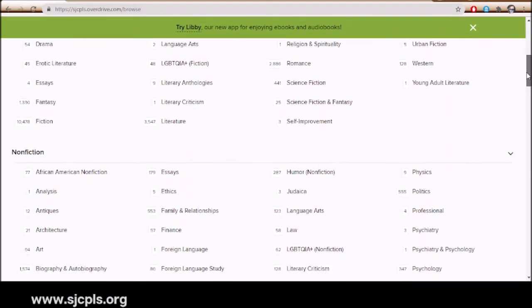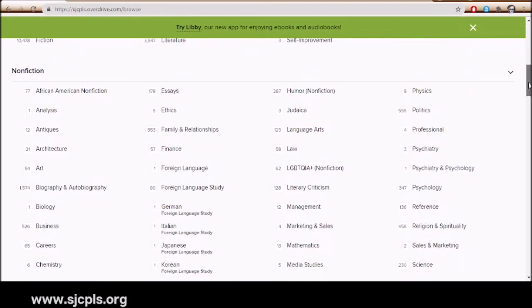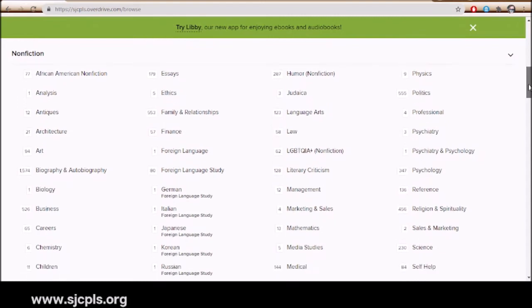But let's scroll down to nonfiction so that we can see items specific for small business owners or entrepreneurs. So we have 526 items in the business category, 65 in careers. We've got 57 items in finance. There's marketing and sales, management. I always think this is interesting. There's 4 items for marketing and sales and 2 items for sales and marketing. I want to look at that at some point.